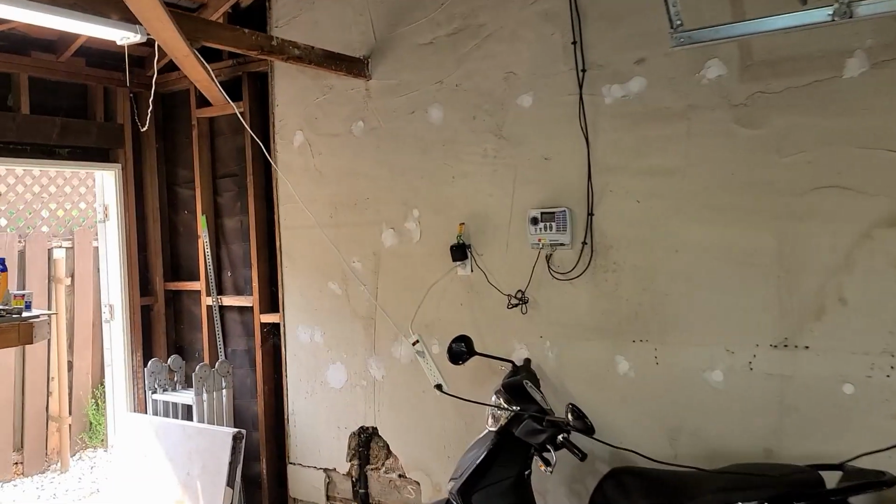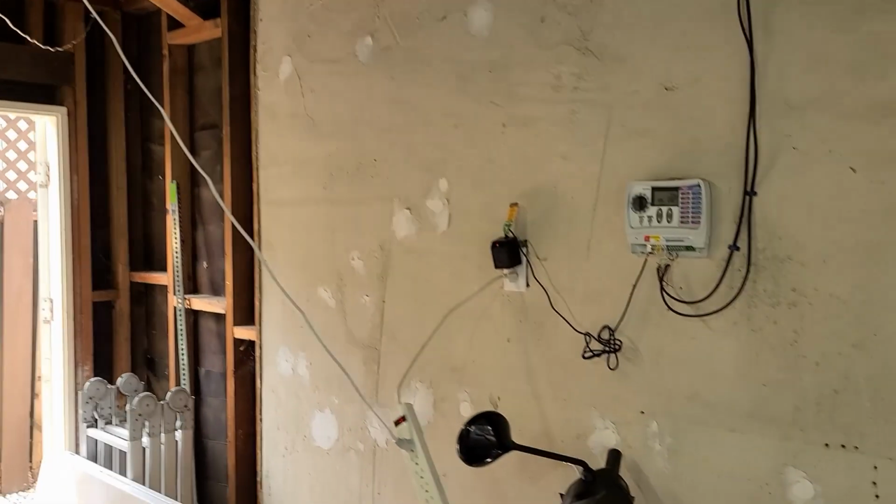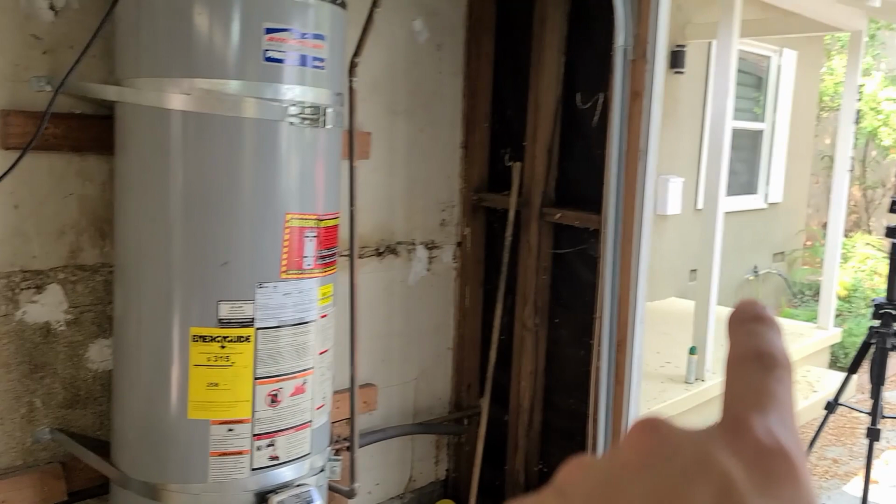Now I just have to figure out how to wire this thing nicely, as well as include a switch so I can activate it from the doors. I'd like one on either side. I'm thinking probably a wireless one.